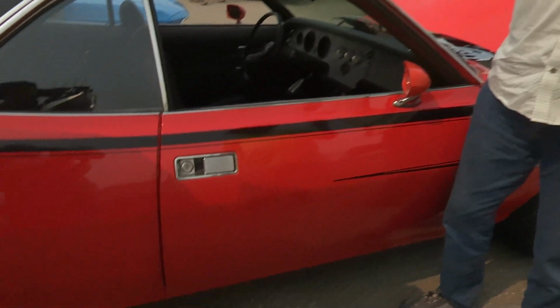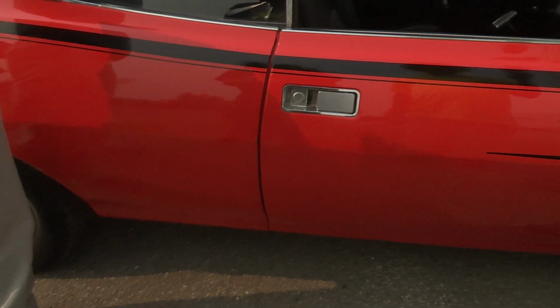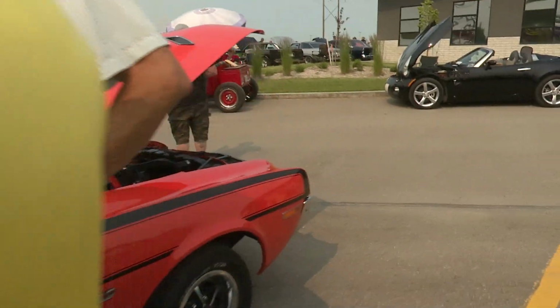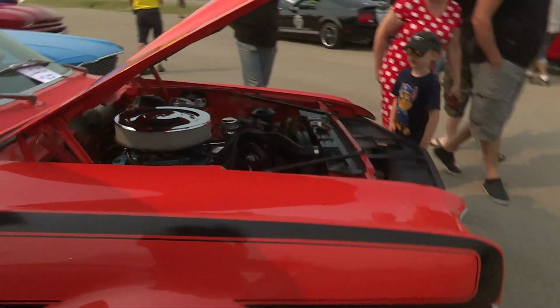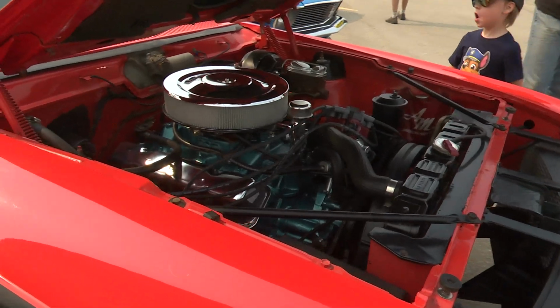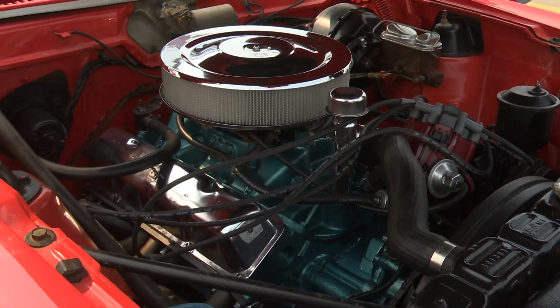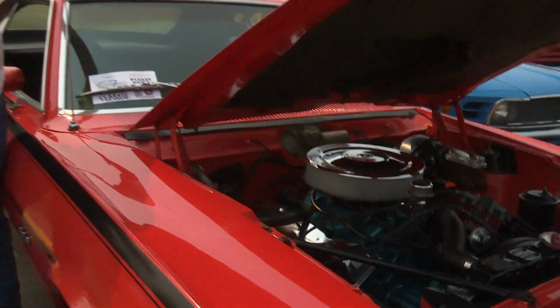But when this was ordered, it was ordered in this color, which is big bad orange, with a go package, which is a 394 speed. And out of all the Javelins produced that year, eight of them were done like this on this line. And this is one of three that is known to exist today. There may be others, but nobody knows about them.